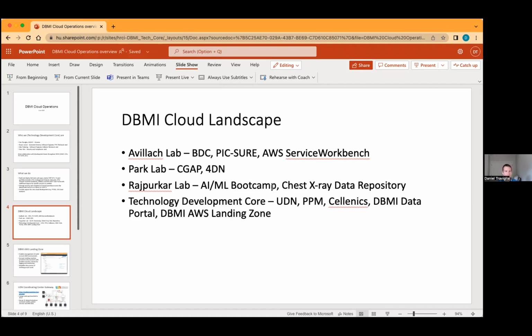I think for this, the only ones that are level 3 data security or above are the projects in the Aviak Lab. So Biodata Catalyst, and some of the picture stuff. And even there, I think it's not AWS accounts that we manage directly. It's accounts that are managed by other folks. But those projects still need to have a high level of security applied.